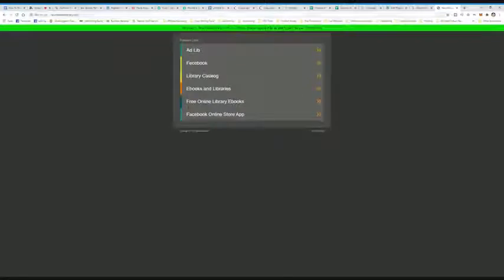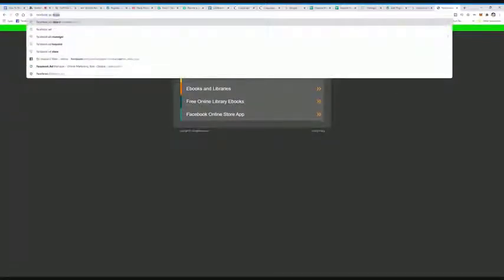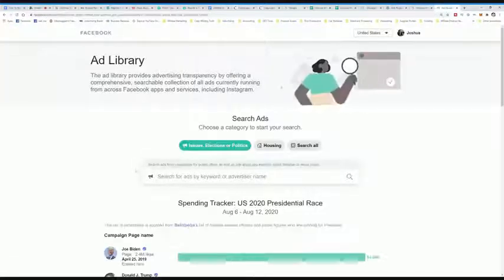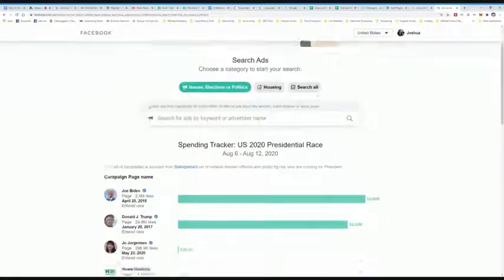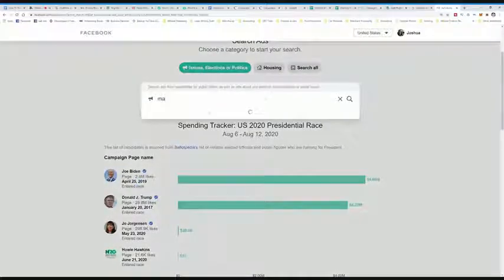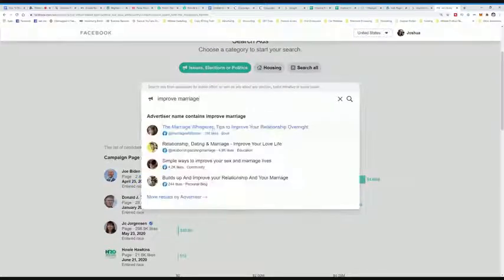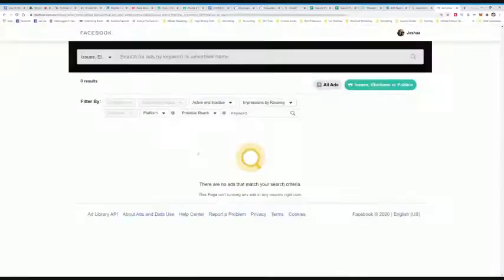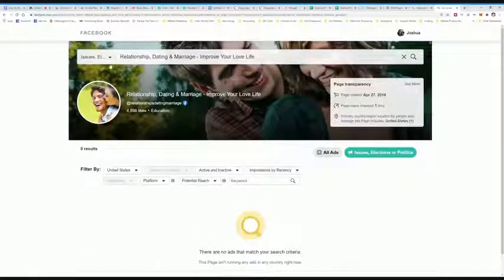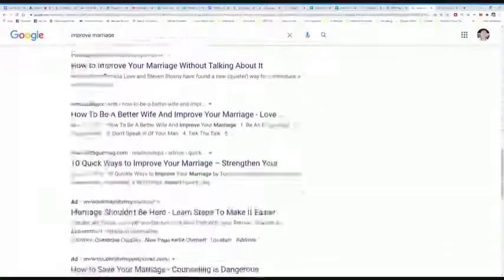Hold on, I'm going to just type it into Google, Facebook ad library. And it's going to be this first organic result here. And we should be able to go down somewhere and I should be able to type in, okay, right here, search keywords. So improve marriage. I'm just going to type that in and see if we can find, let's see, this person has 4.9 thousand likes. And you're seeing right here, they have no ads that are running for this specific brand right here.